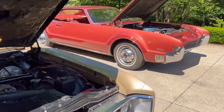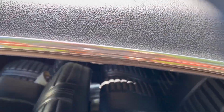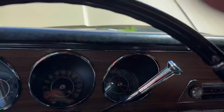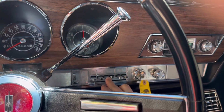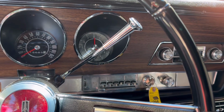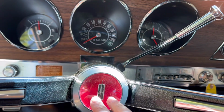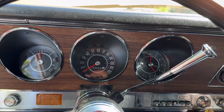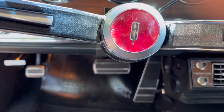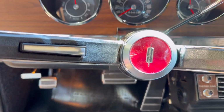And the great thing is, these engines are smooth no matter what 425 you have. We'll start it up. Beautiful. Listen to the switchgear on this. Nobody's going to mistake that for a cheap switch. And the gear shift is beautiful. I love this red center hub. 1 year only Olds wheel. This car has 15,000 miles on it, original miles. Got the same massive Olds accelerator and brake pedal from the Toronado too.